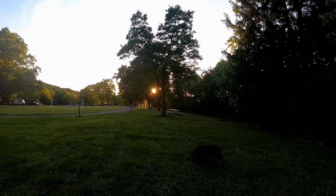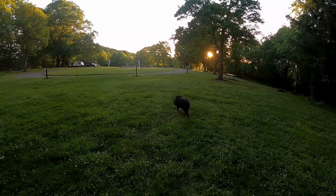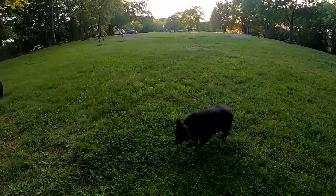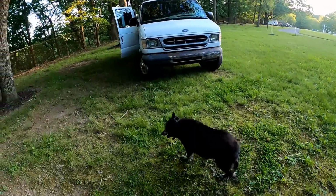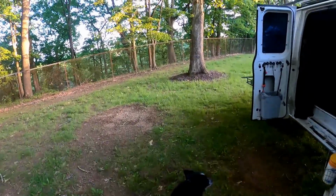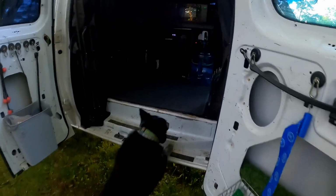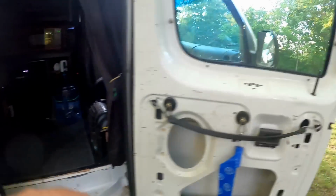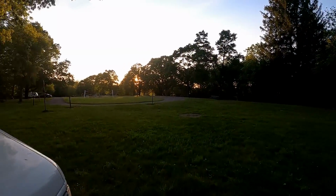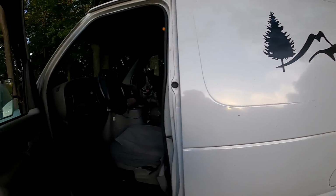That sun will be down soon. Let's get going. Come on, girl. It'll be dark soon. I'd rather drive while it's still daylight. As it gets later and later in the day, the deer start coming out. Come on, inside. Yeah, the deer will be out all over the place here soon. We might see a couple on the way out, possibly. I already seen a couple. I just didn't have the camera rolling at the time.